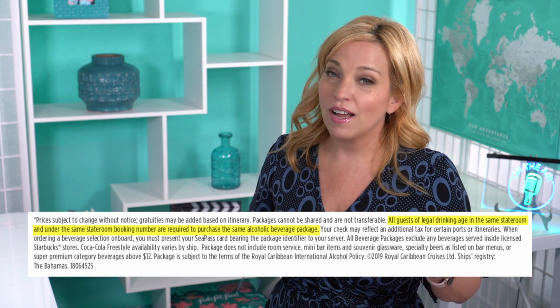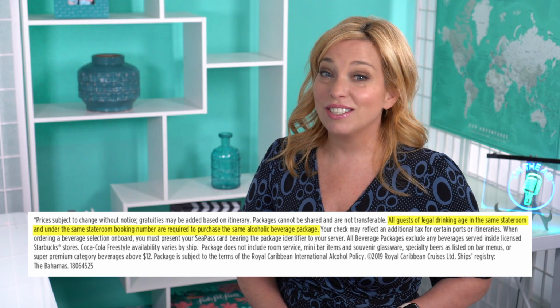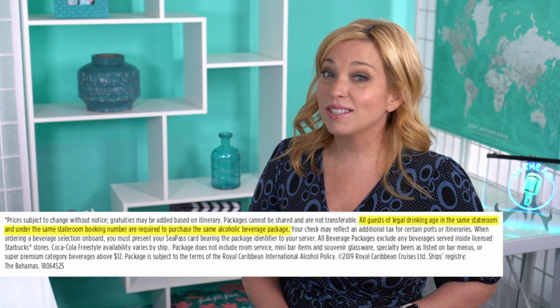All right, number 2, Mr. Cruise Tips TV doesn't drink alcohol. So can I just buy the drink package for myself? Nope. Royal Caribbean requires all adults in a stateroom to purchase the deluxe beverage package. Of course, this makes complete sense when you think about it. It's a smart rule to prevent sharing, but it does present a bit of a problem for those legitimately traveling with non-drinkers. We'll talk about this a bit more later because there is a workaround.